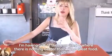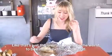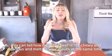Oh, dude. Having one of those moments where it's like, there is nothing better than some great food. Like, that's just the greatest feeling in the world, to bite into something this good. You can tell how fresh the beef is. It's really just like chewy and delicious, and it melts in your mouth at the same time.